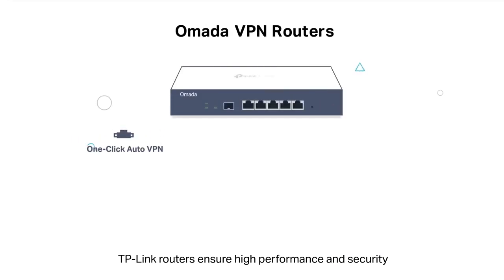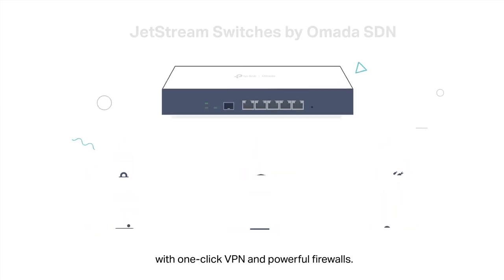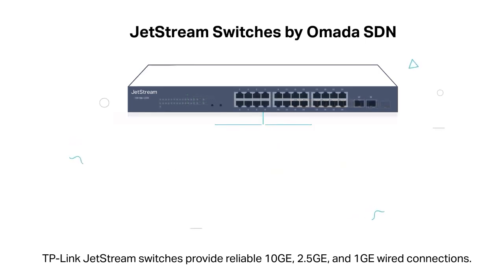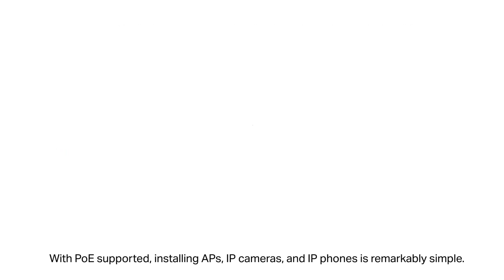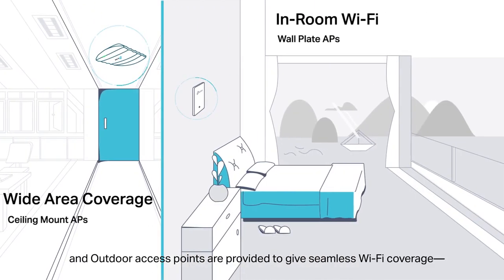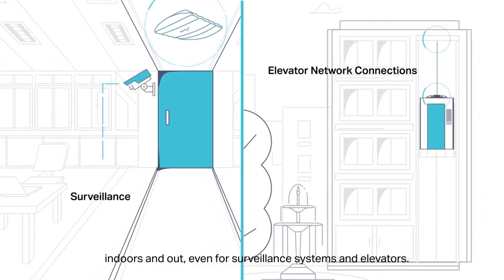TP-Link gateways ensure high performance and security with one-click VPN, powerful firewalls. TP-Link Jetstream switches provide reliable 10GE, 2.5GE, and 1GE wired connections. With PoE supported, installing APs, IP cameras, and IP phones is remarkably simple. Ceiling mount, wall plate, and outdoor access points are provided to give seamless Wi-Fi coverage, indoors and out, even for surveillance systems and elevators.